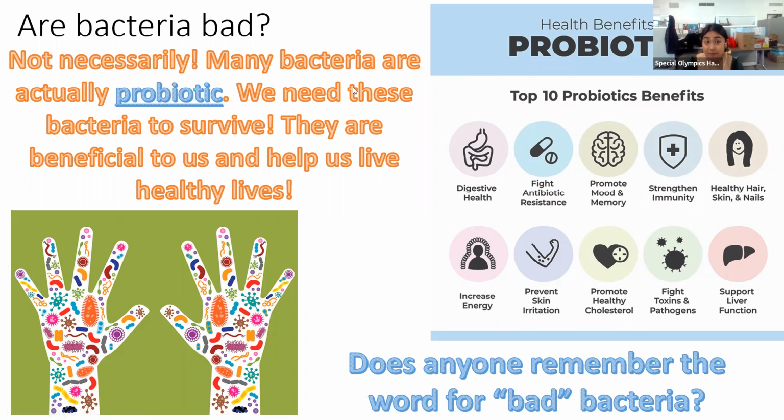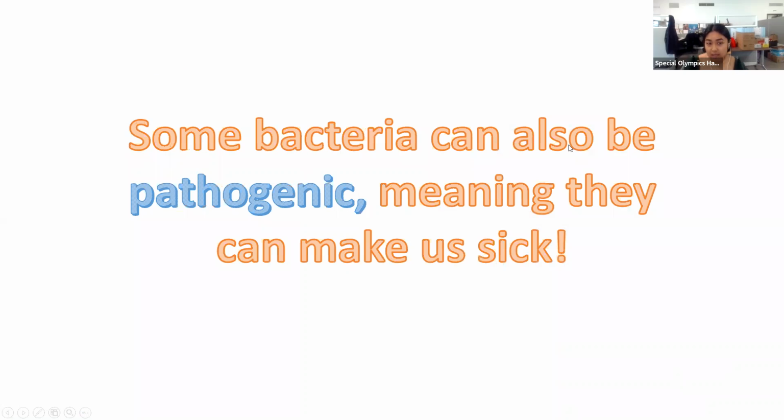So the word for bad bacteria is pathogenic. If bacteria is pathogenic, then it can be harmful to us. So probiotic, if something is pro, that means it's good. We want more of it, right? That's very helpful to us. If something is pathogenic, right here in blue, it means that it can make us sick. So not all bacteria is bad. Not all of it is pathogenic. Some of it is probiotic, but it is important for us to be able to distinguish the two, right?